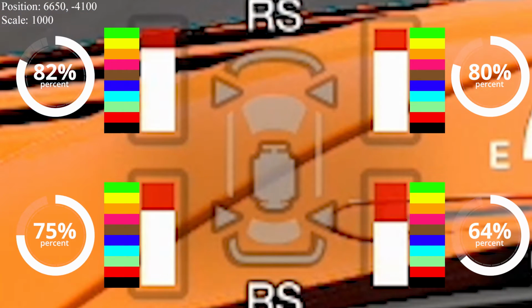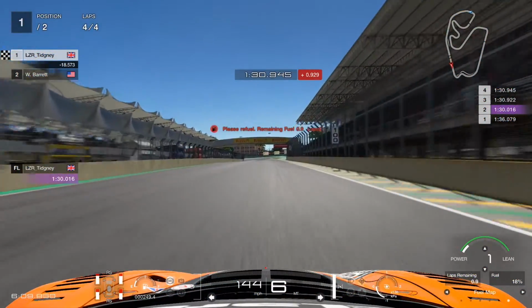As we jump now to the tyre wears, you can see that 82, 80, 75, 64, it's basically the same as the Audi R8 in terms of tyre wear. But I would argue it's a little bit safer in terms of its stability. Suffers with a little bit more understeer, but the speed helps with that. You know, keep up the pace.